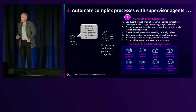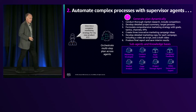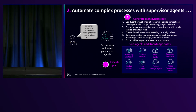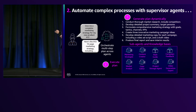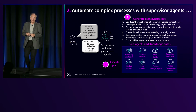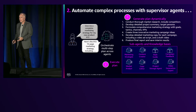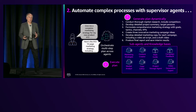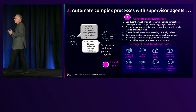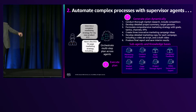What does it do? It comes up with a plan, a multi-step plan. It might have some parallelism. It might have some sequential steps. It can do iterations. And then it executes that plan and delivers the result. It comes back with a 10-page document, let's say, with a marketing strategy. And this is going to help your human teams do a lot of the more mundane pieces or maybe help augment a small focused set of experts by having some automation here.